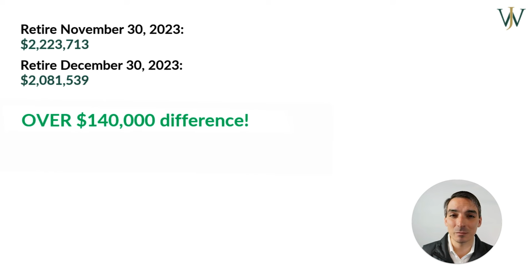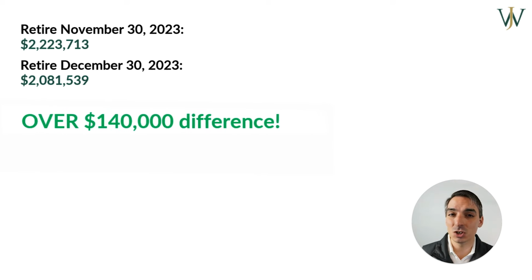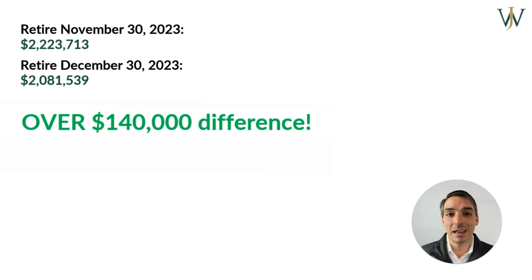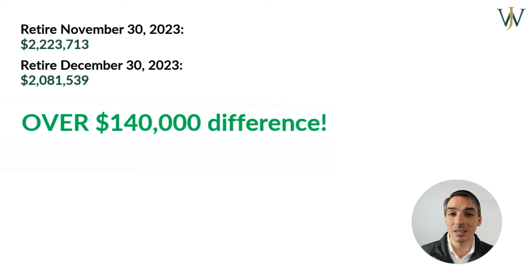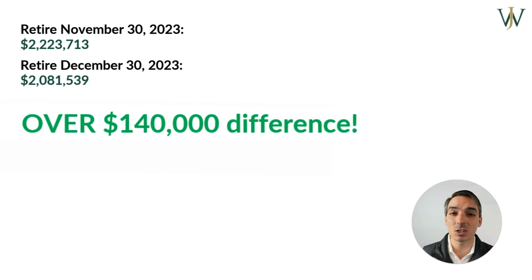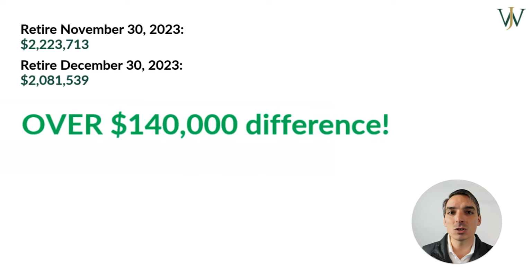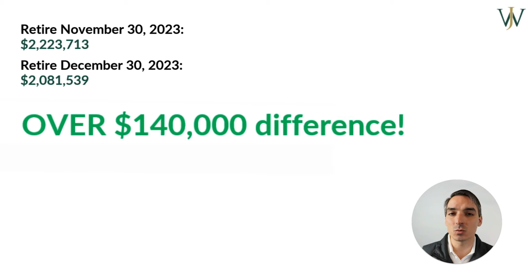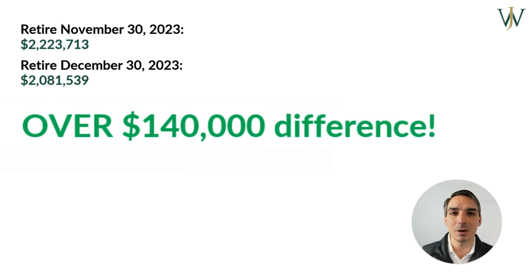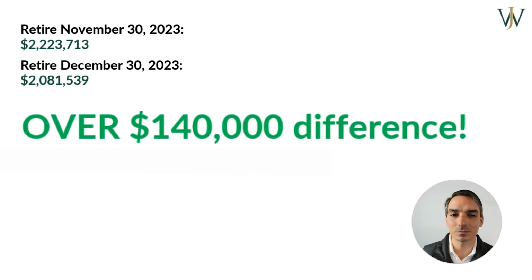Here, the lump sum is a difference of over $140,000 just by waiting 30 days to retire. So if we know interest rates are heading up, we definitely want to get last year's interest rates. We know if interest rates are heading down, we may actually consider waiting to retire to get this year's interest rates. So understanding what has happened to interest rates recently and where they're going are really important to optimizing and getting the most out of your 80-point pension BRP.